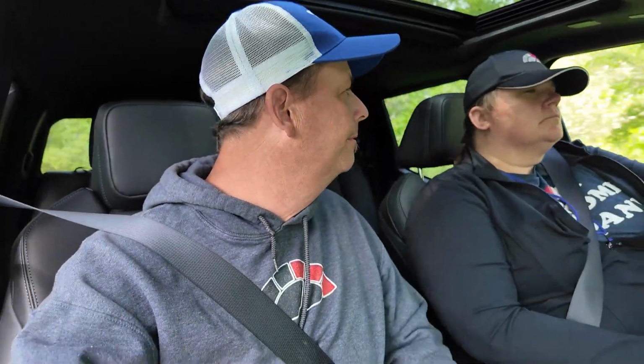Overall, I think Toyota's got a nice truck here. Scale 1 to 10, features and comfort. Features and comfort, I'd give it a 9. I'm going to say a 7.5. I don't know, it's just too many sharp angles in the interior for me. Ride quality. Ride quality, I'm going to give it an 8. Yeah, that's probably about where I'm at with it, because I feel like it could be a little softer.